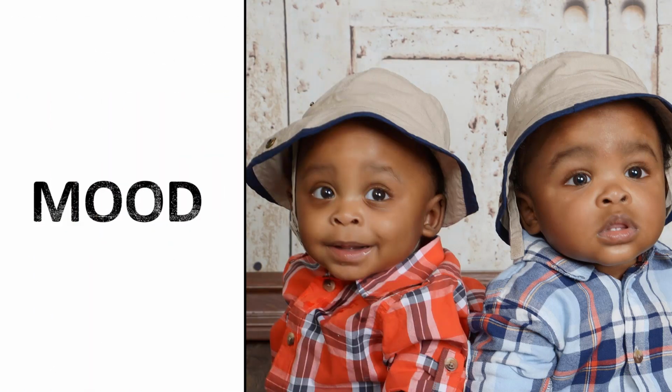Mood. Some children smile and are cheerful much of the time. Other children are more serious much of the time. And some children are moodier much of the time. Mood is one of many characteristics of temperament. If your child tends to be moody, look for ways to make ordinary situations more fun. For example, if your child fusses about bath time, try adding some no-tear bubbles to the bathwater.